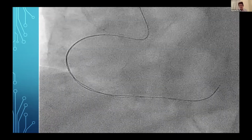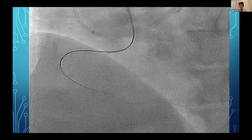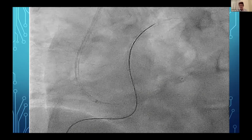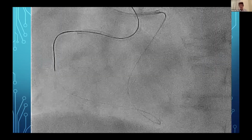Then what we do next is we push the wire up and we push a balloon down, a trapping balloon from the antegrade guiding, and we inflate this balloon. This balloon then traps the retrograde wire, which gives us enough support to push the retrograde microcatheter, in this case a Corsair, into the antegrade guiding catheter like so.